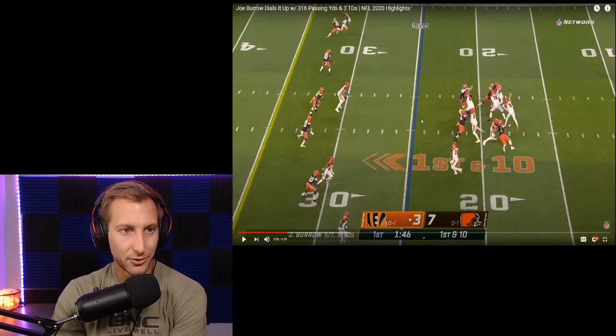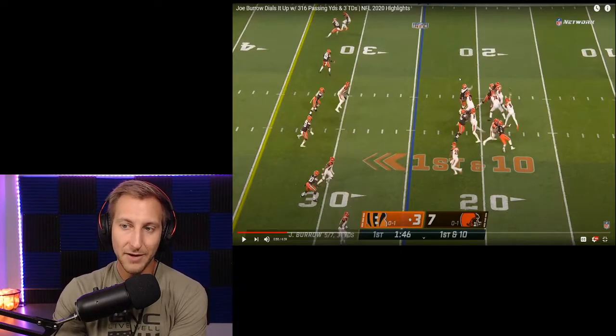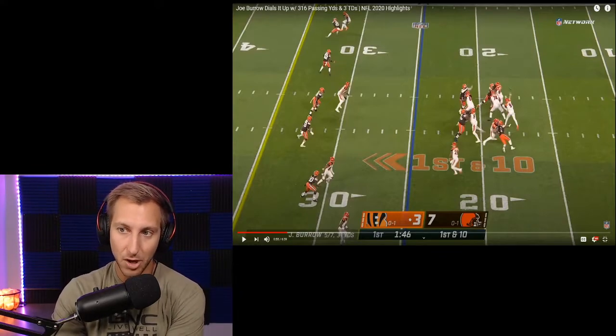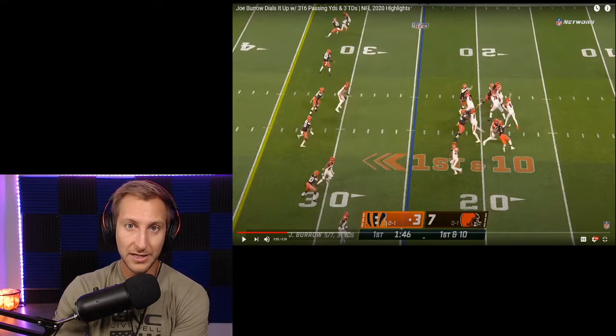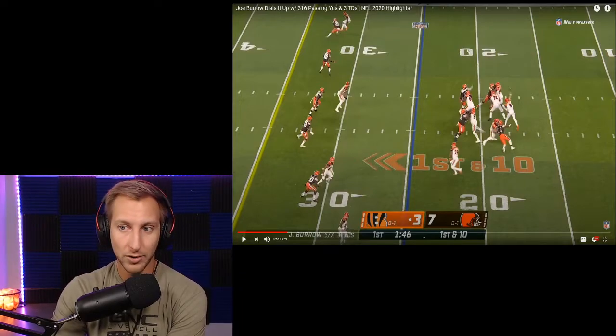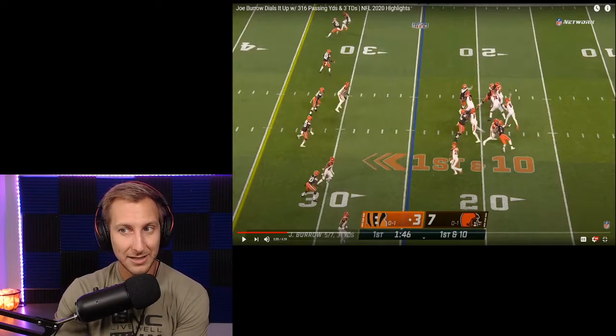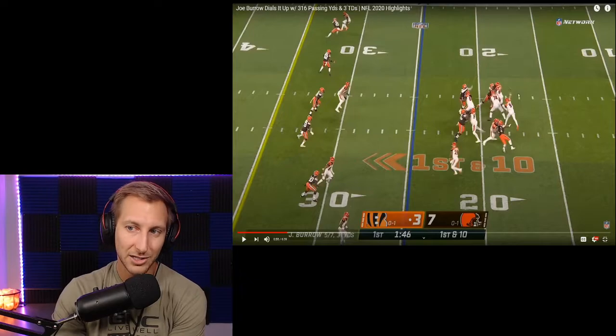Don't want to get into the geometry of it, but if you're throwing to the sidelines, you have to have an absolute cannon, because if the ball is floating, then the defensive back's going to be able to make the play or it'll get picked. This throw isn't a great throw in my opinion. You can see where Burrow has a good arm, but not a great arm, and it's kind of shown right here.